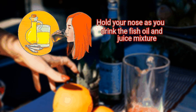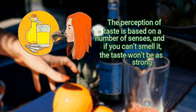Hold your nose as you drink the fish oil and juice mixture. The perception of taste is based on a number of senses, and if you can't smell it, the taste won't be as strong.